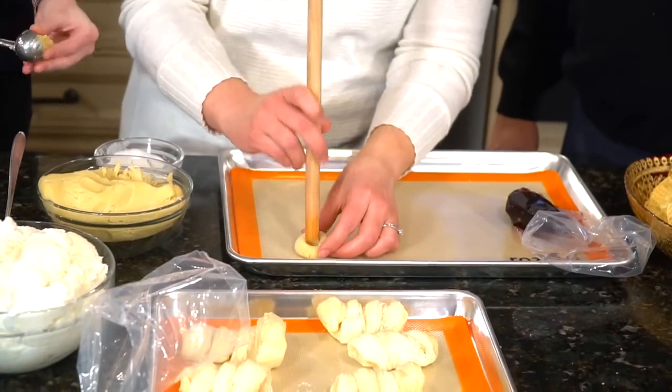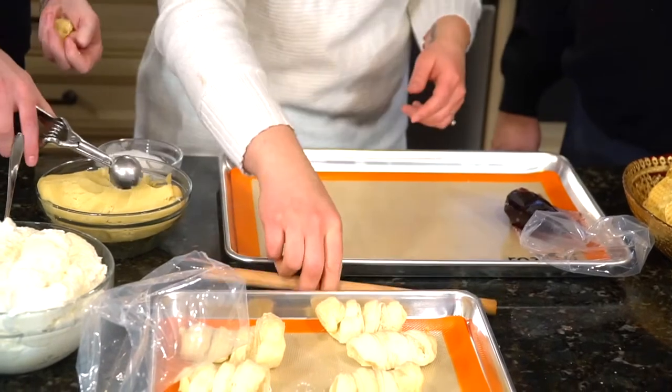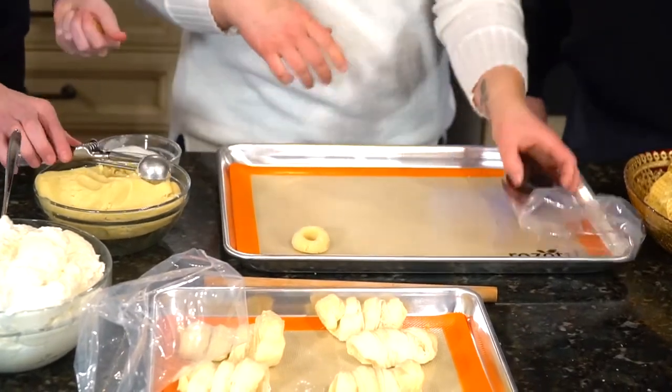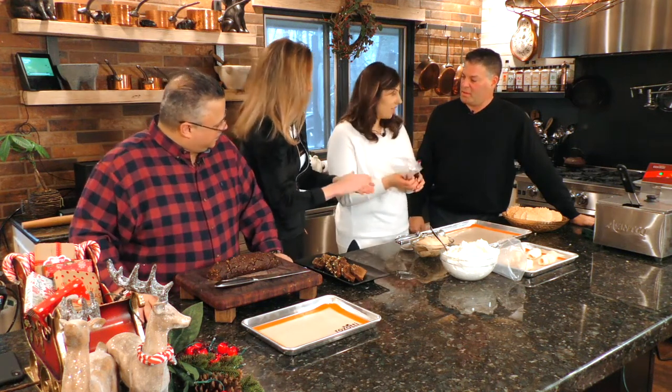So you just take your dowel that you used for your clothespins, use the bottom of it, stick it in, and then find your favorite jelly. Any kind of jelly that you like. This one we're having is black cherry.